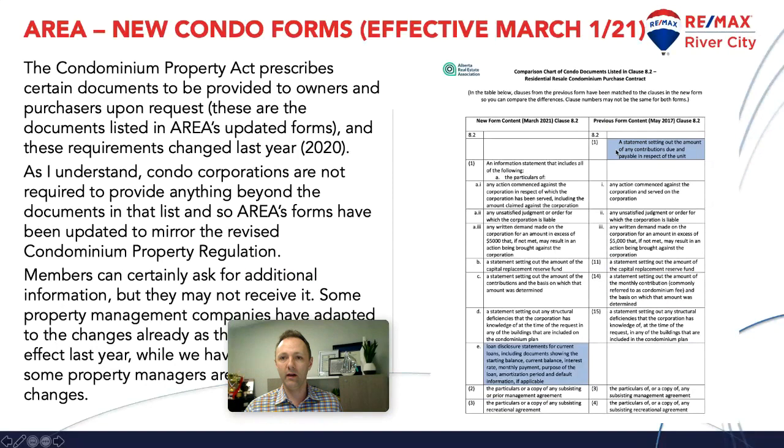This is a comparison document. I'm going to put a link in the communication below directly to this document as well, and we have it in the Dropbox folder under reference guides. Anything in this column from May 2017 was the last, what was on the contracts previously. And in this column, it's what is now included with the contract.